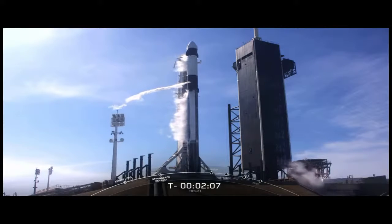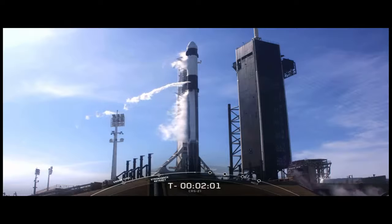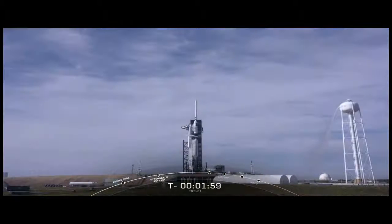Dragon is also performing its final health checkouts to make sure all of its primary systems are ready for its rendezvous with the space station. The range remains a go for launch, and weather we are still continuing to monitor. Let's listen in to the nets for the last few minutes of terminal count.